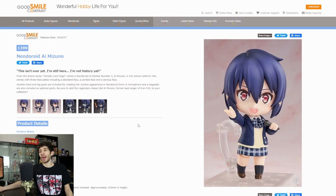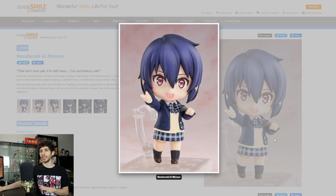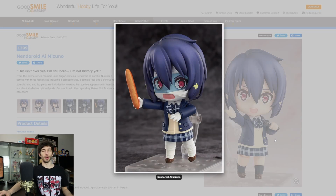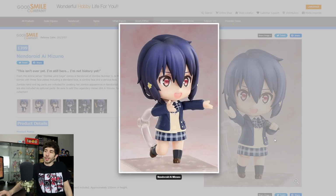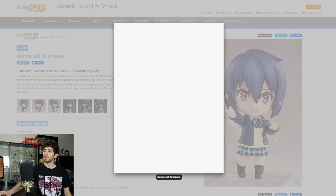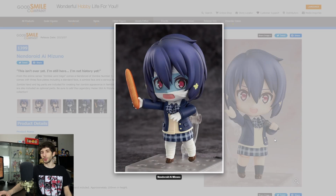This one came out of nowhere. Ai Mizuno from Zombieland Saga, which is cool. It means they did not forget this series existed. I'm not exactly sure how many Nendoroids in this line exist, but just like the ones I have seen, you get the human form and the zombie form. You get to have a bit more fun with the zombie form, but it is cool. I like that about this series of figures where you get to have both looks of the character, and it just seems like a lot of fun to mess around with this one. Not much else to say about it, just a good Nendoroid overall.